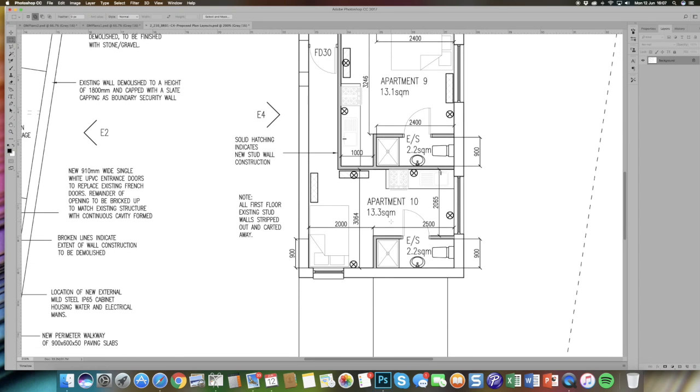And then apartment 10, again, they've put the bed here. They've put a small kitchen here. But where do you put a wardrobe? That's a big window there. So you could put a wardrobe here, I guess.